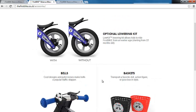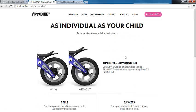Now, these two are just quite nice and funky. This one is really practical, and I'm surprised we haven't heard about this earlier on. Maybe I missed it, but I'd be making something about this. Is your child less than 3? You can get a lowering kit that will mean this bike lasts for X extra years. Big opportunity there. So I'd be saying about that a little bit earlier in the process. I did say we'd have a quick look at the others as well.